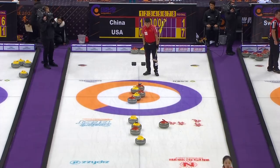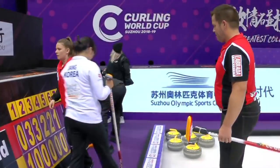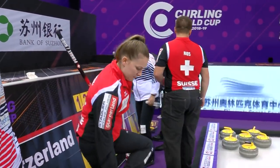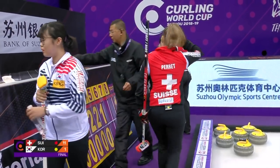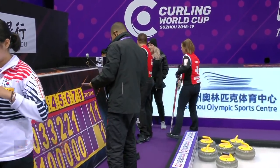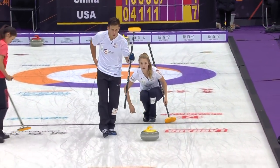The discussion here between Anderson and Dropkin. Where are you aiming? China's lying one. USA wouldn't mind that at all. There we see that is the end of the game between Switzerland and Korea. So chalk up another victory for Team Switzerland in the mixed doubles event. 11-1 final score.